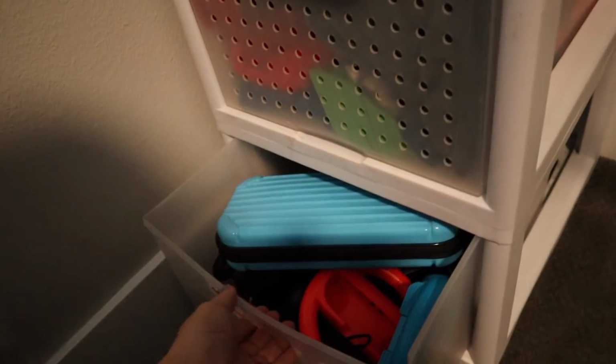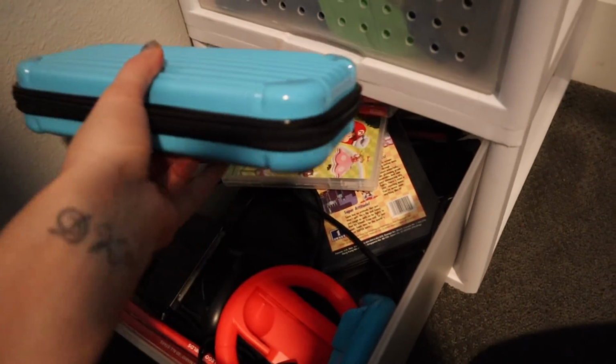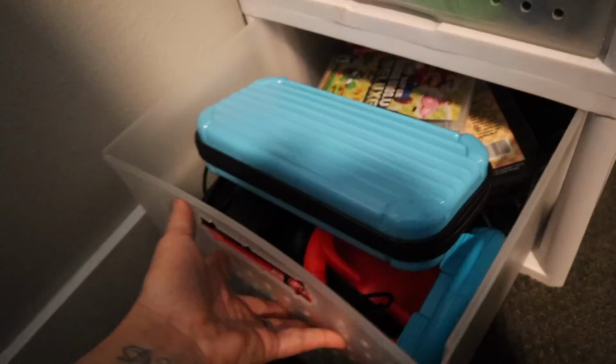And then this bottom one is all of their Nintendo stuff. So all of the cases, their games, their little carrying case, their extra different kinds of controllers, and then also their old school Sega is in the bottom of that.